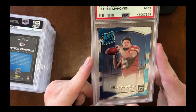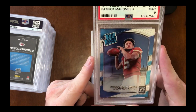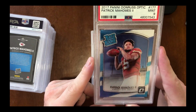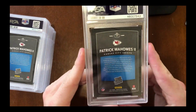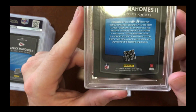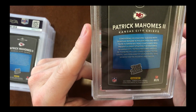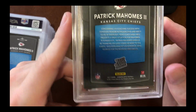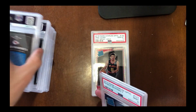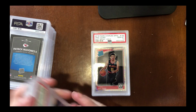Next up is another 9, and this one is a little off left to right. A little off. And it has a little bit of that bottom corner. Looks almost identical to that other PSA 9. So, right, get these guys in order.